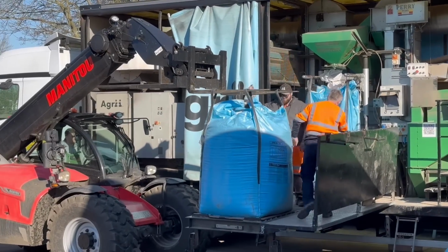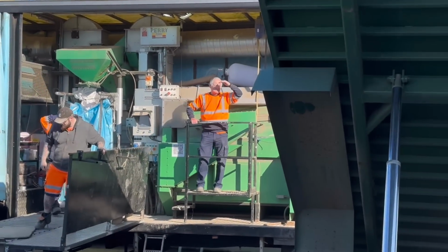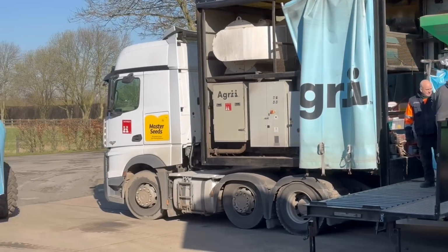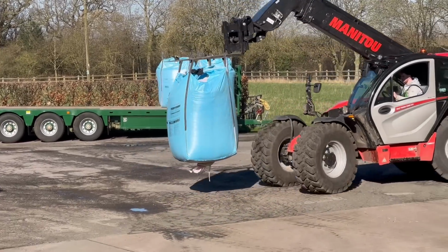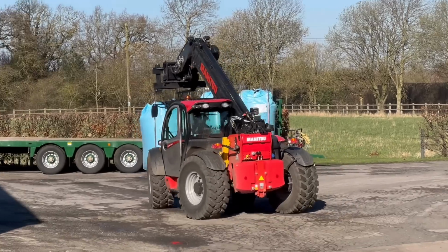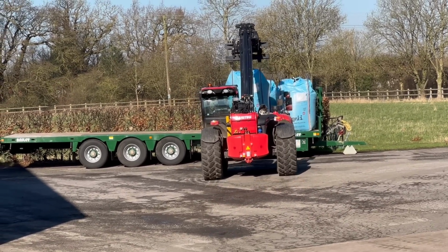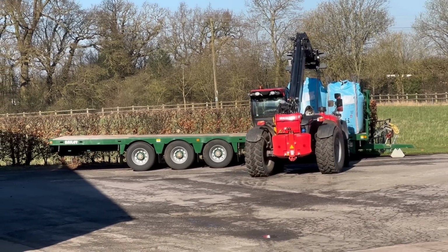Starting to move these bags by the corner loops now. Russ will tell them when it's enough. That's it, we're moving them by the corner loops. Russ is just saying the bags aren't as strong as they used to be. They've only been used once before. Anyway, we put them on the trailer and then it will be ready to go up to the other farm, which is about 3-4 miles away, ready for drilling.